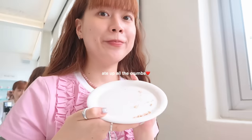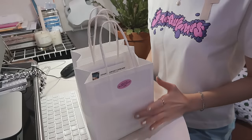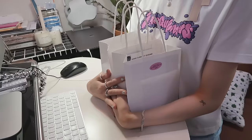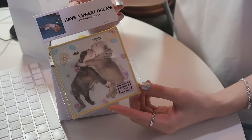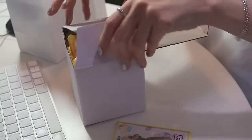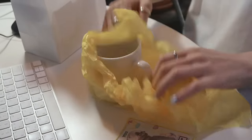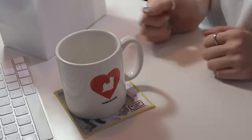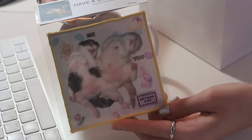Oh my god, cutie. I was actually gonna buy these mugs myself, and then the owner gave them to us as a gift. Thank you so much. I really wanted the mug. So first, me and you, sis. Oh my god, so adorable. Here are the mugs in yellow packaging, so cute. Wow. It says made in love. And this one is a cat. Little kitten. So cute.